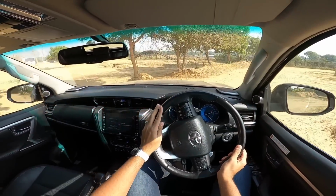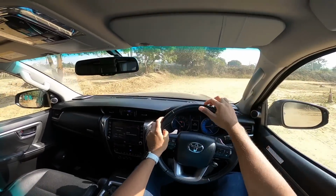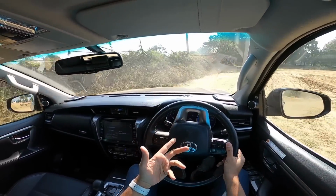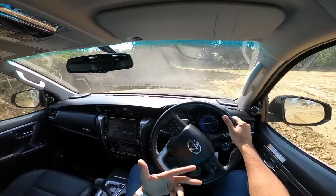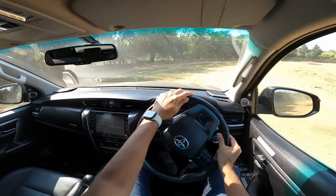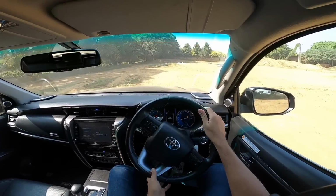But because I'm in 4 low, obviously there's more torque which is offered, which restricts the RPM and the speed. But the good thing is that it becomes so much easier because of the additional torque which comes in 4 low. Plus the other benefit is the noisy engine becomes even noisier, so you can enjoy that if you like. Here, see? Yeah, the engine needs more refinement, for sure.